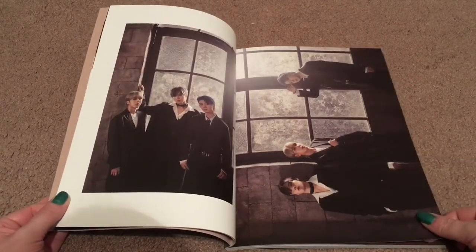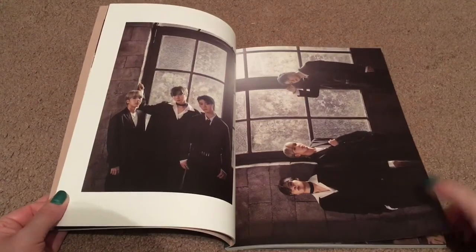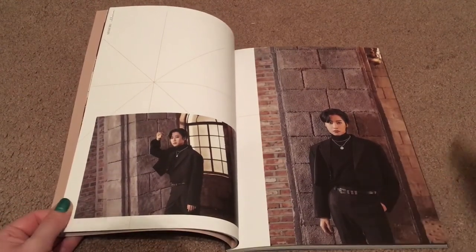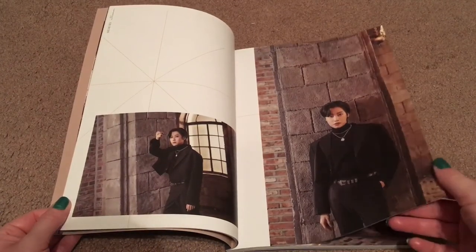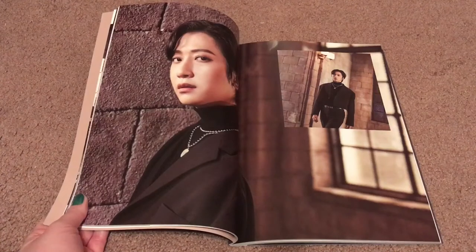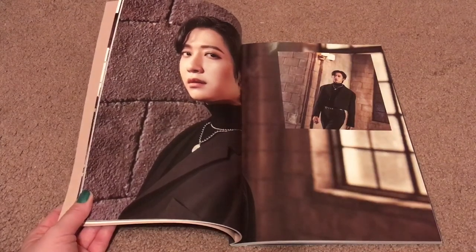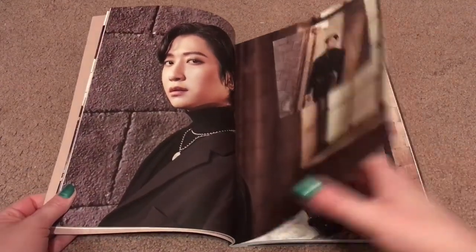We have our other unit, which is Kia, Youngmoon, and Kangyeon. He's so pretty. Like, he's literally just standing there and is the most gorgeous human being ever. Imagine being that cool. Yeah, that was also one of the teaser photos. But there's a huge difference between seeing it as a tiny picture on a phone screen versus full close-up in the album. That's so pretty.